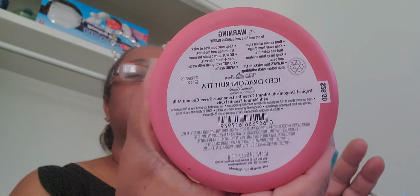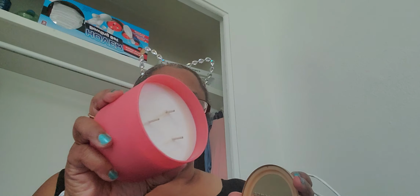tropical dragon fruit, vibrant green tea, lemonade, sweet coconut milk, and a natural essential oil. This is the notes, and the price on this was $26.50, which today smells so good. That's the color of the wax, or $12.95 today. But I had a 20% off coupon. Was it 20% or 25%? Anyway, I had that. So I'll use that.